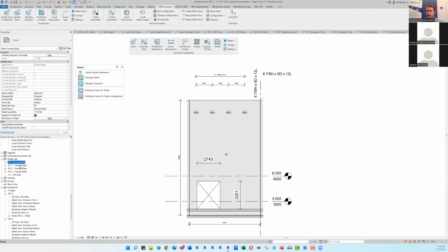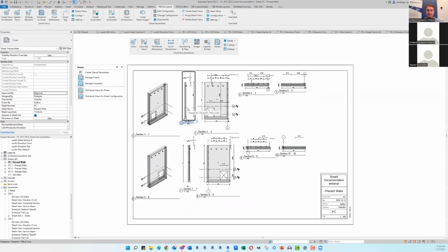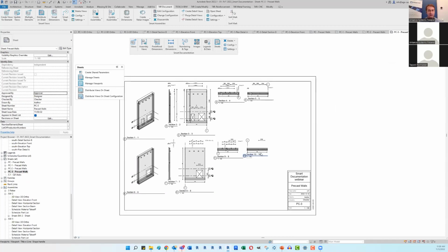And I have 4 new sheets generated, and they all have all of my specified views in there. So I have everything that I needed now in my sheets. And these viewports aren't overlapping with this text block because I have specified a 120 millimeter offset from the right side.